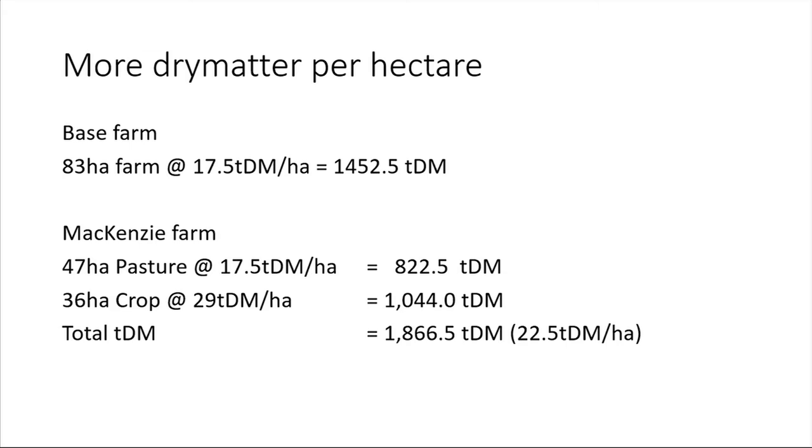So their base farm, if you assumed 83 hectares at 17 and a half tonne, they're growing about 1,400 tonne of dry matter. With their pasture crop rotation, they have lifted that between 4 to 5 tonne, to Chris's point, depending on the seasonality. So that may be lower one season and may be higher than another. Significant amount of more feed grown per hectare, which is then used to average down the cost of feed.